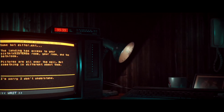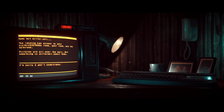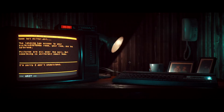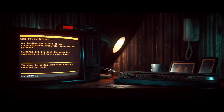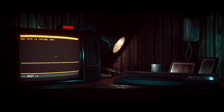The flashing light is making me feel very uncomfortable. Go to my room. Door is bolted shut. Knock on door. Let it go. Let's see if it was going to be coded into the game, that's all. Open door. Bolted shut with a 4-digit combination lock. It's in the house somewhere.